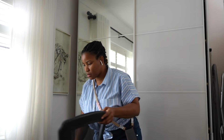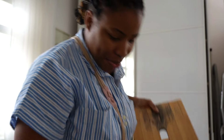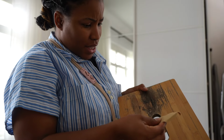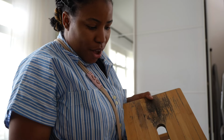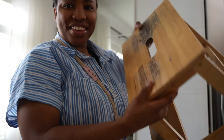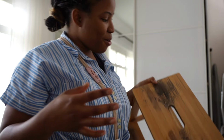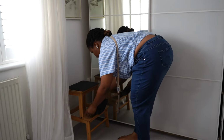Okay, so this is from the outdoor space. You can see that there's some damage there. I don't know how well it would cope with sanding. Sanding doesn't really make much of a difference to it. So I might just leave it like that for a rustic feel, or actually I have something to cover it. I'll cover it up. We inherited this from the previous occupants of this house.